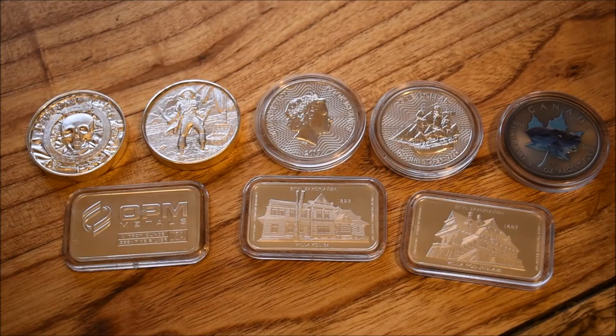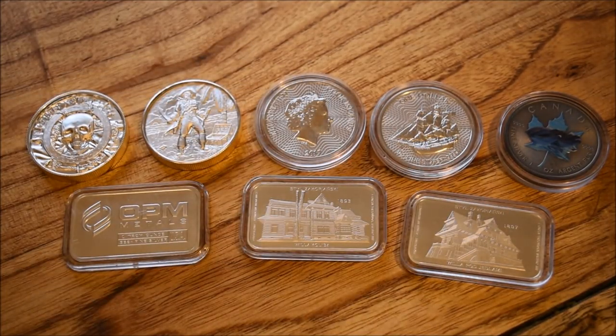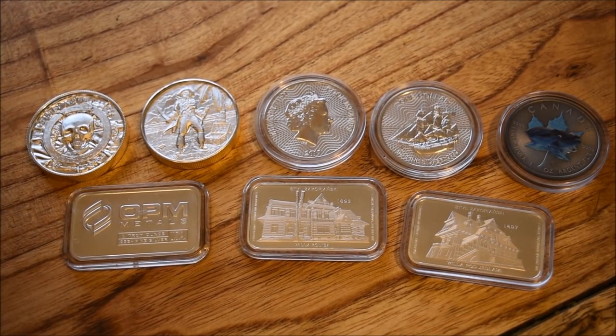So yeah, let me know your thoughts on the pickups. I think they're kind of cool. I want to get more bars. That's why I picked up these two bars. I really like them. And the privateer rounds are very cool, so I'm going to look for good deals on those to complete the set maybe one day as well. But yeah, let me know your thoughts.